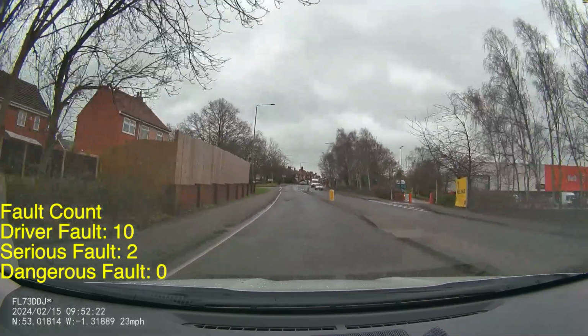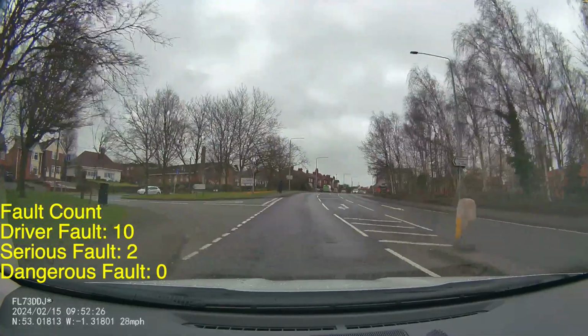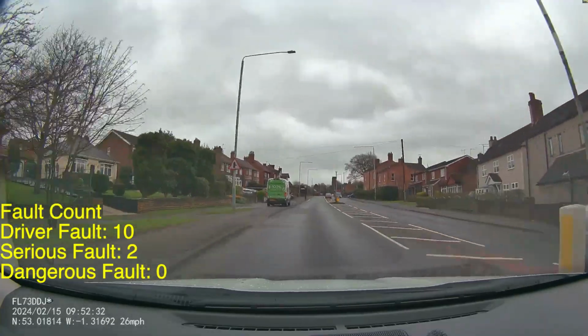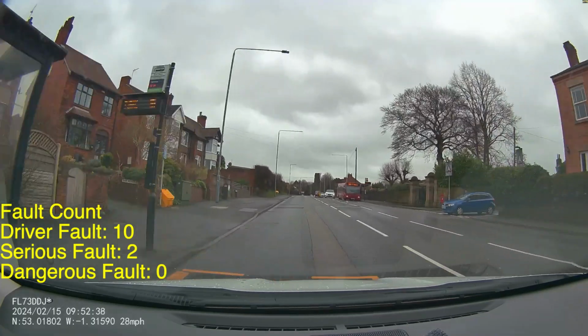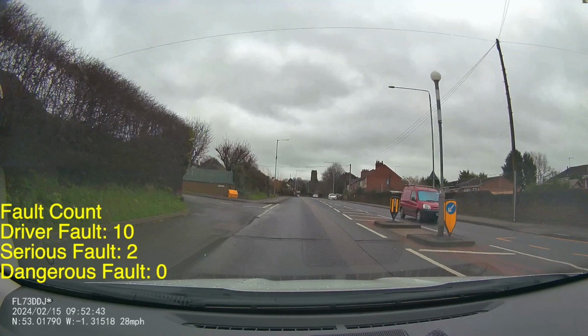There's also no right signal as we come round, which of course means people don't know where we're going. And at this point, we should also have moved to the left lane, ready to leave the roundabout. So we're leaving from the right-hand lane, which isn't ideal. Now, I'm maybe being a bit picky there, but I'm going to put that down as driver fault for lane discipline, because we should have been in the left lane to leave.